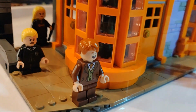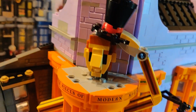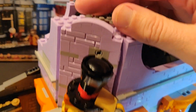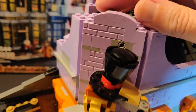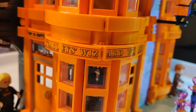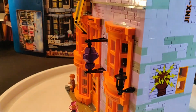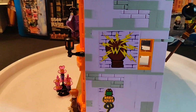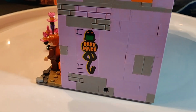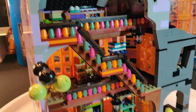And then we've got inside here a very, very tall representation of one of the twins with his hat. And there is a little piece up here on top where you can make him tip his hat to the customers here at Weasleys' Wizard Wheezes. And if we go around on the inside, there it says Jinx Off. Let's see, the Dark Mark is on the building. This purple and orange, I love the colors in here. You really feel like you're part of something.